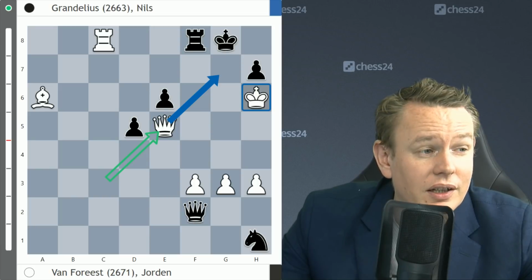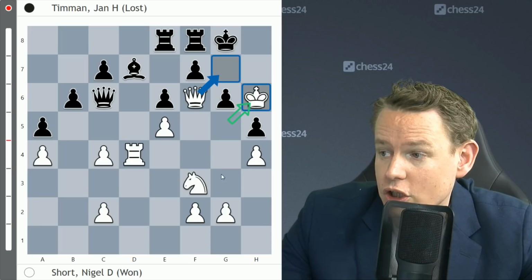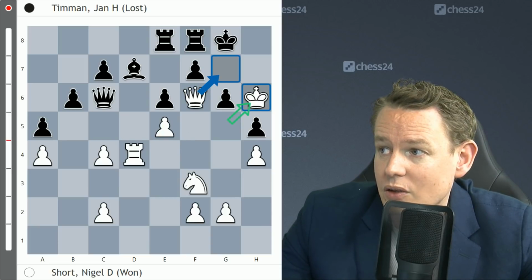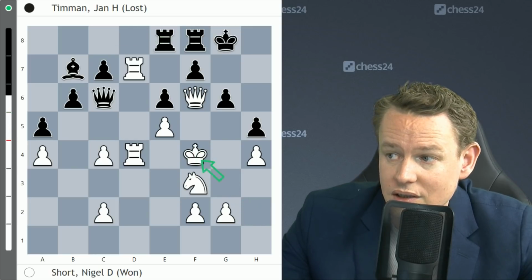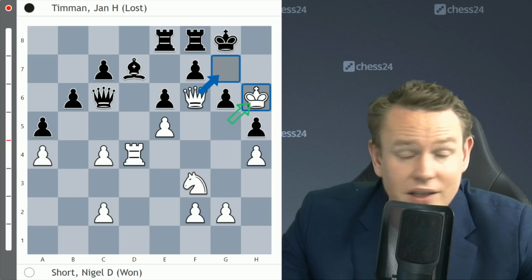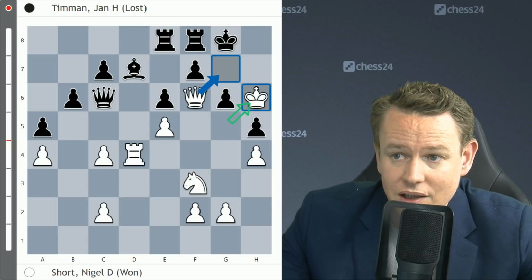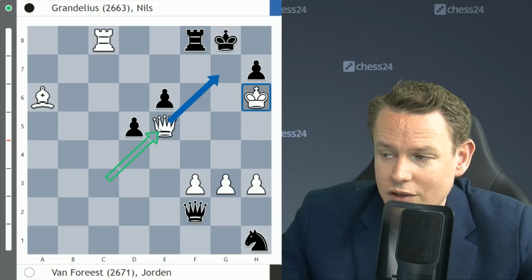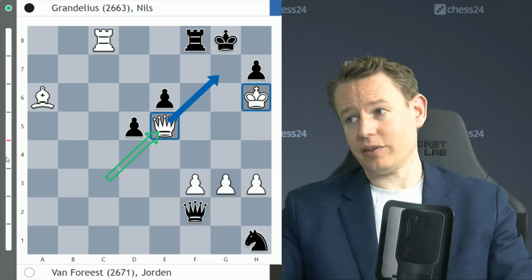van Foreest, which gives flashback of another famous king march by Nigel Short, who defeated Jan Timman in a classic game with this little maneuver: king h2, king g3, king f4, king g5, king h6, and checkmate on g7. So this is Jorden's modern version of it. What a game by Jorden van Foreest.